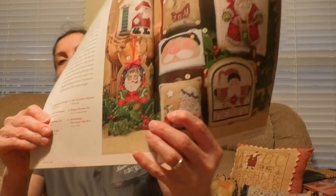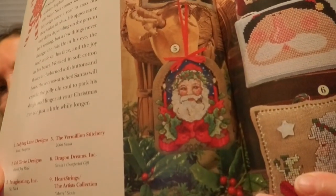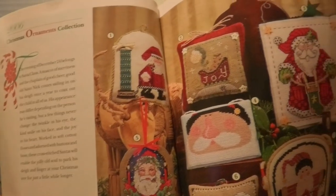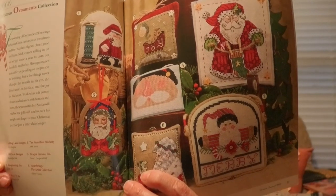Ladybug Lane, Full Circle, Imaginating, Mosey and Me, The Vermilion Stitchery, Dragon Dreams, and Heartstrings. These are all Santas. I like this one, number five, The Vermilion Stitchery, which is a Santa on it. I just like the guy right there. They're all nice Santas.